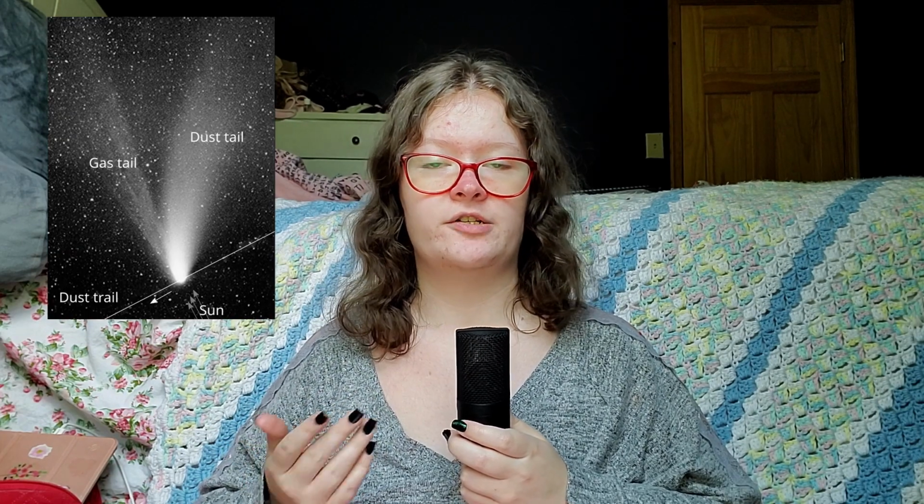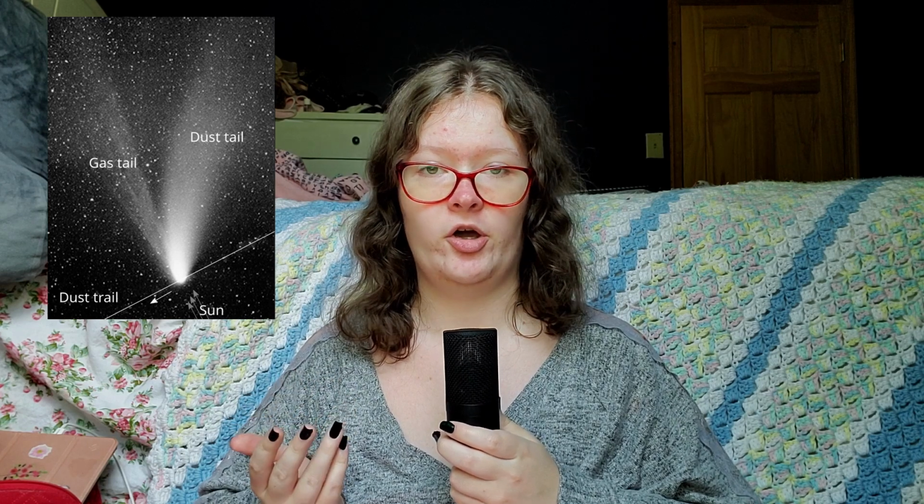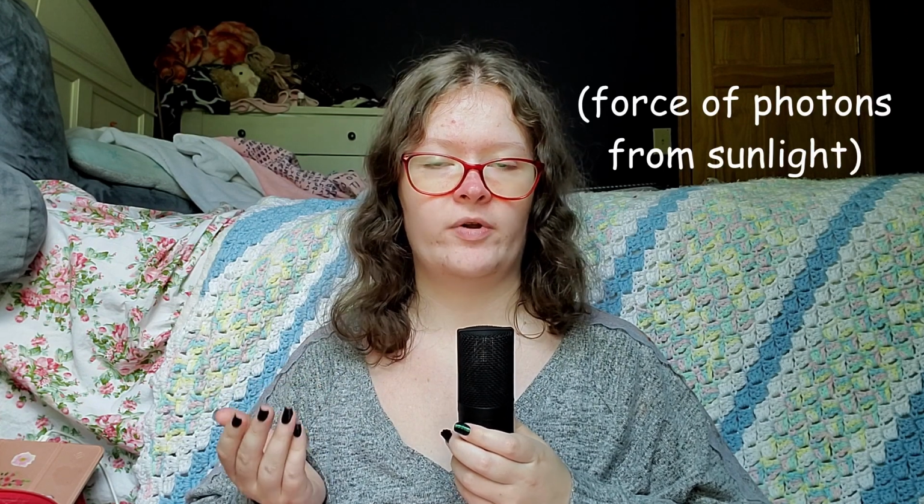The dust tail is formed from particles of dust in the coma. Because these particles are mixed in with the frozen gases, they get released with them when they sublimate. Solar radiation pressure then pushes these particles into an elongated and curved path.